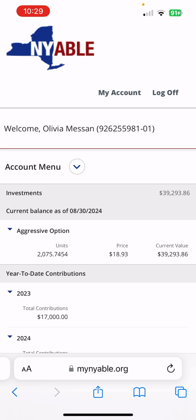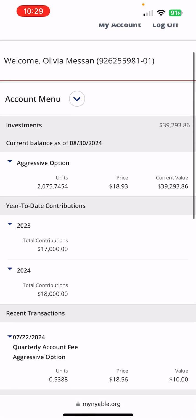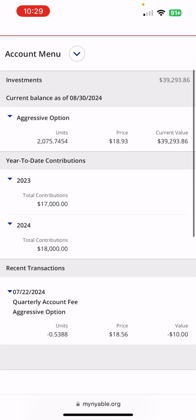ABLE stands for Achieving a Better Life Experience, and it's an investment/checking account for people with disabilities. Given my daughter does have a disability, I am keeping her money in an ABLE account versus, let's say, a 529. The good news is that you can use it for the exact same expenses as a 529, which is all educational expenses, but it gives you a lot more flexibility in using the money to take care of the individual with disability. So you can use the money for housing, transportation, food, clothing.